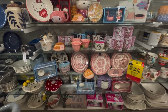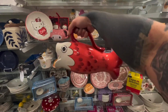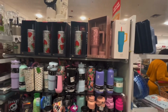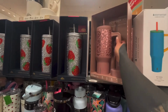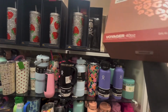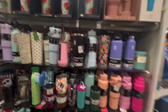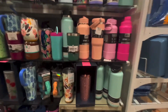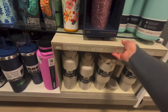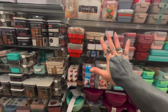They had this whole section of Hello Kitty. I was absolutely obsessed. I thought this was interesting. If you're one of those Stanley Cup people, they had a bunch of those. Maybe not that brand, but that type of cup. Just different water bottles. This little gift pack was kind of cool. It had about 4 different types in there.